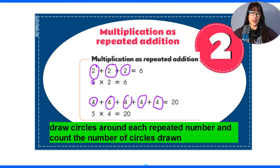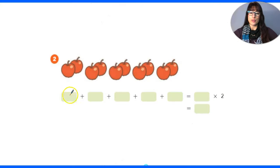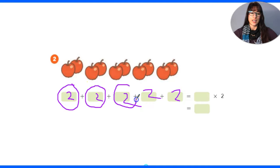All right, let's see if we can practice that a little bit more on this slide. So here we have apples. So let's put how many we have in each. That's 2 plus 2 plus 2 plus 2 plus 2. Now, to complete the sentence, what do we do? Draw circles around each of these groups. Okay, so I will draw a circle around each of them.